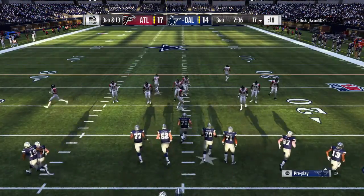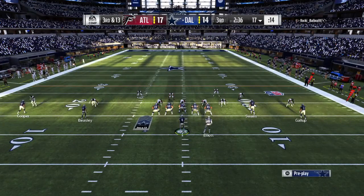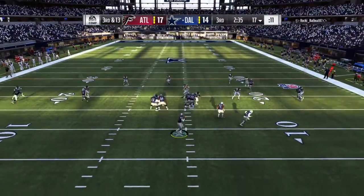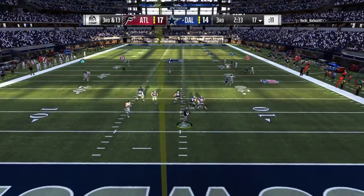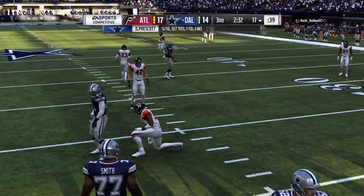The Cowboys on third down. Just 1 for 3 thus far. This is going to be 3rd and 13. Out of the gun. Here's Prescott. And this is going to be incomplete.